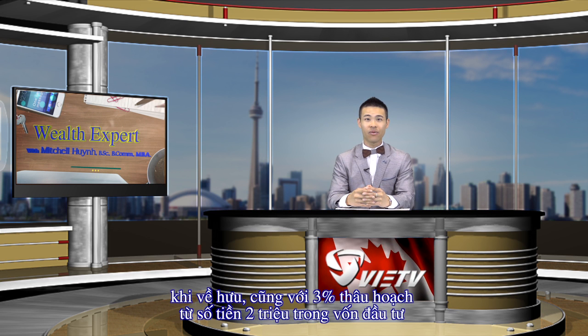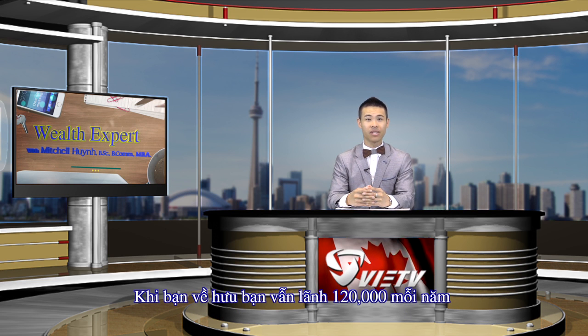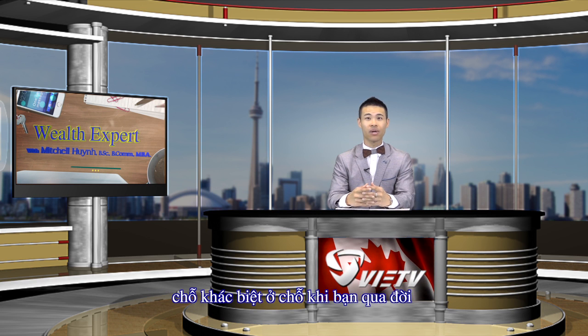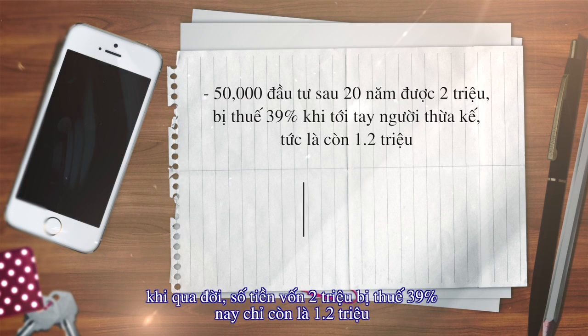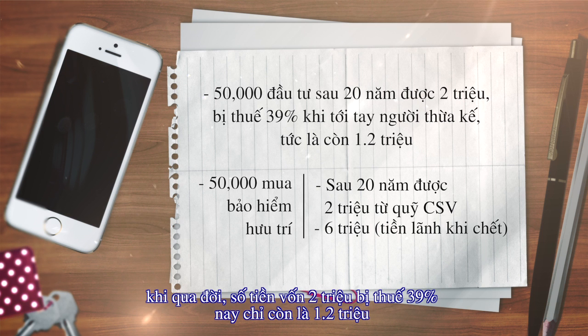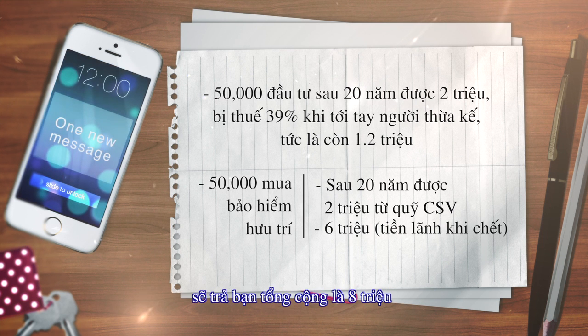Getting the same 3% return on the $2 million from funds and the $2 million from your policy, your retirement income is the same $120,000 yearly. The difference comes in at death. On death, the $2 million from the funds is taxed at 39%, which is now only $1.2 million. The corporately insured retirement policy has a total death benefit of $8 million, which is $2 million from the CSV account and $6 million from the original death benefit.